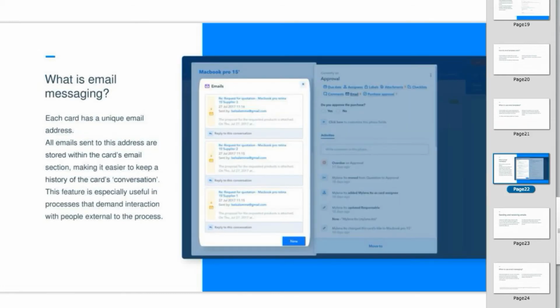Another email feature is called email messaging. Each card has a unique email address. All emails sent to this address are stored within the card's email section, making it easier to keep a history of the card's conversation. The feature is especially useful in processes that demand interaction with people external to the process.